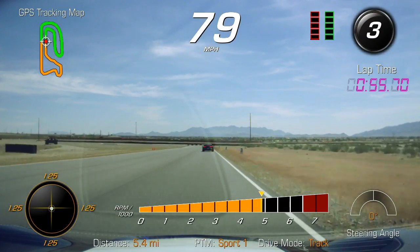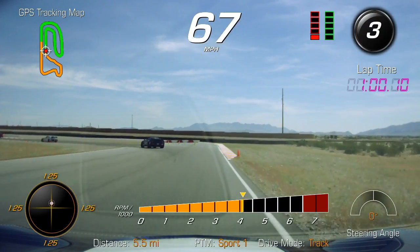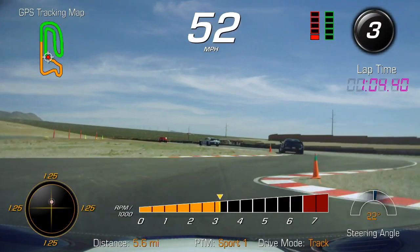Okay, try to carry your momentum through these technical sections. Be a little easier with the brake pedal. We don't want to slow down too much. We're just managing that balance on the front end. Good.